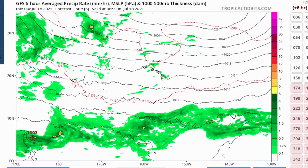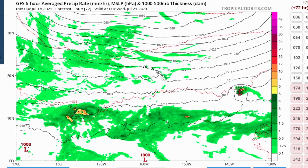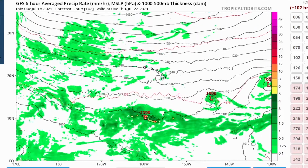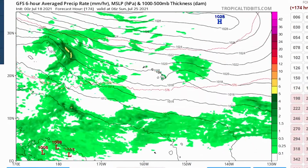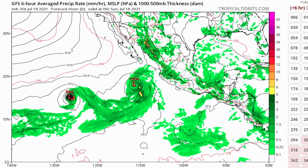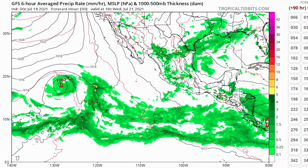Looking ahead, Felicia will move into the Central Pacific, but it's moving over cooler waters and increasing shear, and looks like it's not going to pose any threat to Hawaii. We'll keep an eye on it. As for Guillermo, it doesn't look like it's doing much.